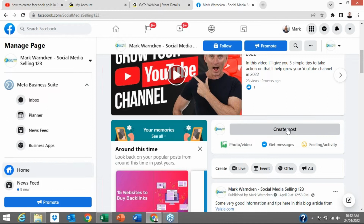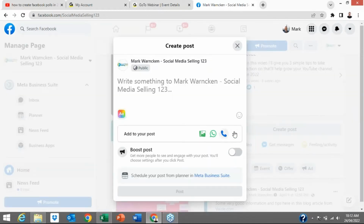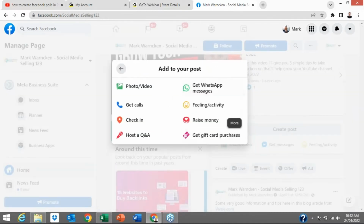We'd click here, create post, and you would get this pop-up. You would click these three dots, and then you would get these various options. And this is where Facebook polls used to be available. You'd click on Facebook poll, but it's now not available. So it looks like the opportunity to create Facebook polls on our business pages has been removed.